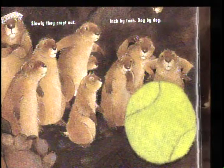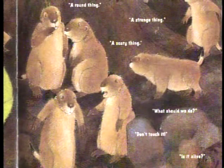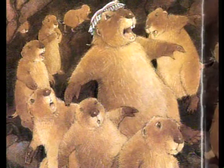Slowly they crept out, inch by inch, dog by dog. What is it? A thing. Is it a good thing or a bad thing? A round thing, a strange thing, a scary thing. What should we do? Don't touch it. Is it alive?